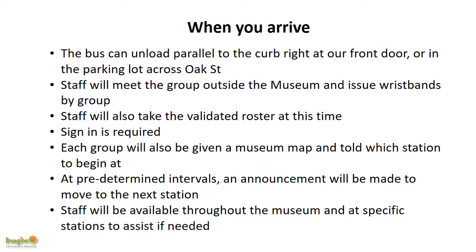There is lots of parking here, including a bus unloading zone right at the front door. If you are divided into groups, each group gets a special wristband for identification. Chaperones get museum maps with appropriate numbers. During the trip, we will announce the exhibit rotations at regular intervals.